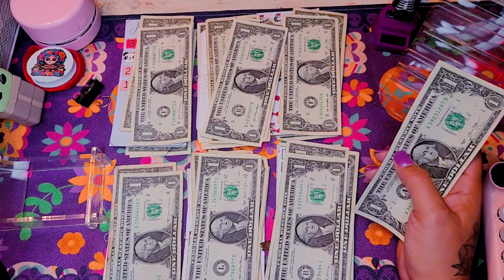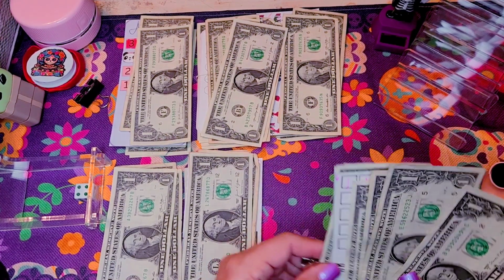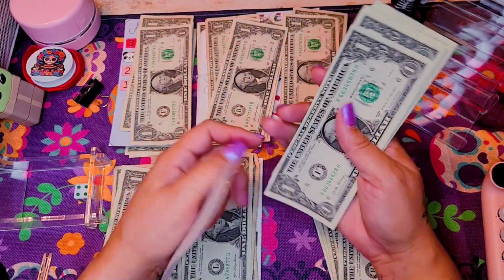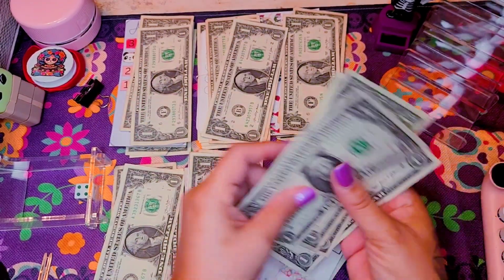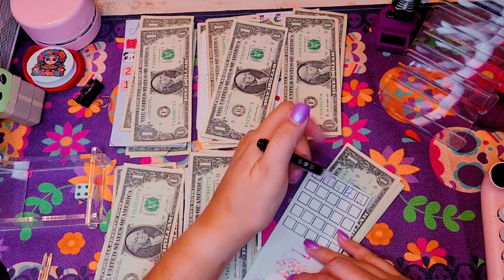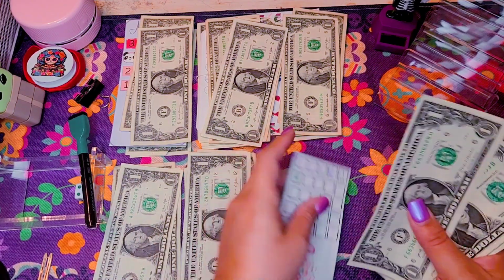Four. And let's see where this one goes. Number four. Okay, and we are good. So let's start at number six, with Girl Mama Budget's cute little gumball one. So this one got a total of $1, $2, $3, $4. So we are going to put four into the next square. Let's see what it has now.